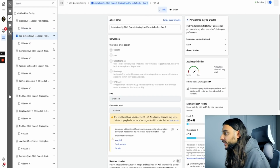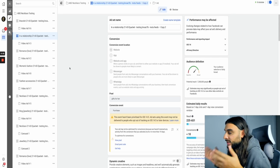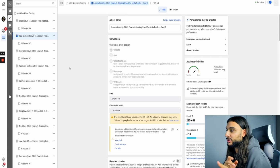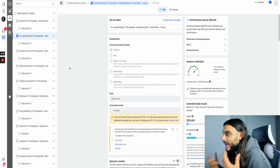Then if we go into the next one, literally the only difference in each ad set is I've got a different interest. One was for bracelet, one was for in a relationship. And what I like to do is within those 10 ad sets, I've got 10 interests. I like to try a few different interests in certain industries and a few different interests in other industries, so I can find out which industry of interest does the best, whether it be things like bracelets, or things to do with relationships, anything like that.